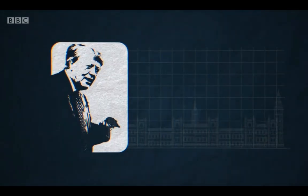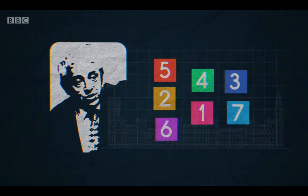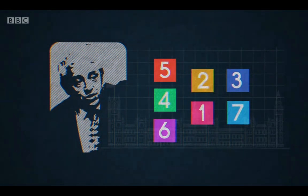So who will decide the order? Well, Ken Clarke has suggested MPs ranking their preferences. The order could also be chosen by the Speaker, although many in the Conservative Party worry that he's not a neutral arbiter. So far, many of these options have already been voted on.